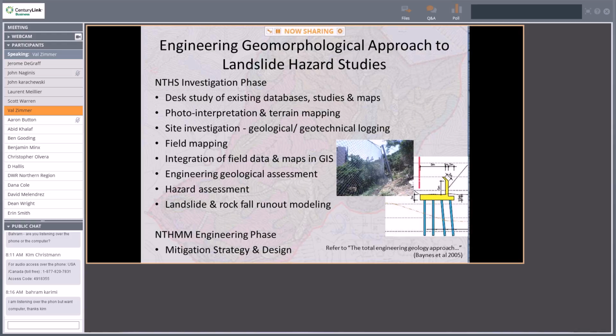And then we go into the engineering phase, and typically the engineering phase almost always goes forward. It's a very conservative risk management practice in Hong Kong, and so we typically construct either flexible barriers in the image on the left or rigid barriers shown in the engineering schematic on the right.